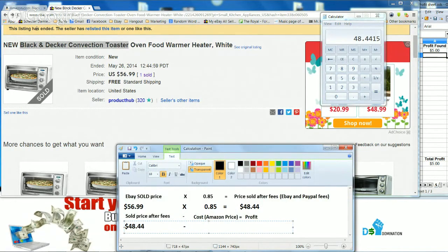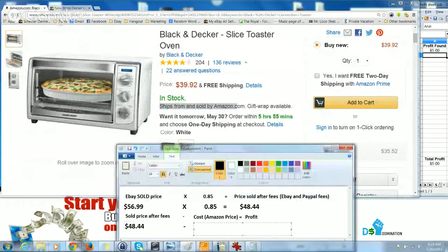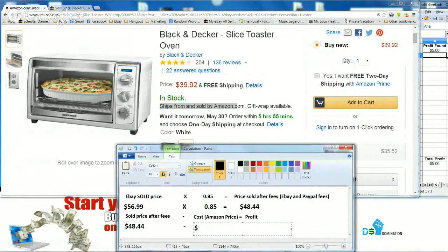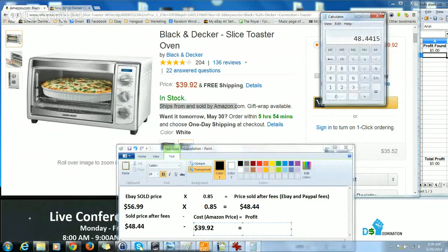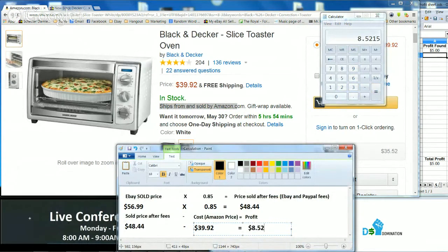So we'll move back to Amazon, pull this up again. I'll pull up my calculator again. Right at the first, it's selling on Amazon for $39.92. And I'll minus the cost of $39.92 right here, and we'll get a profit of $8.52 if we're able to sell this item for the same price.